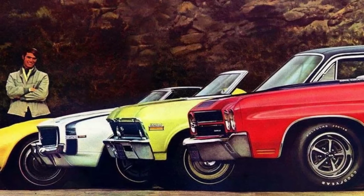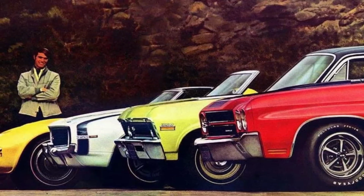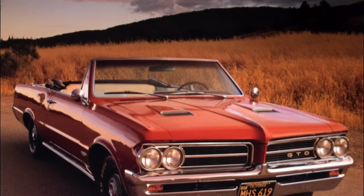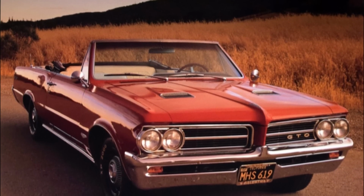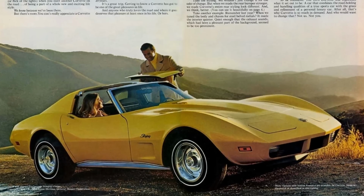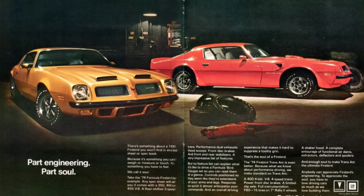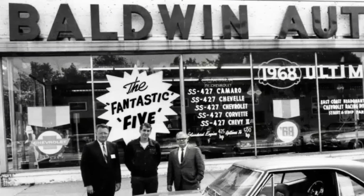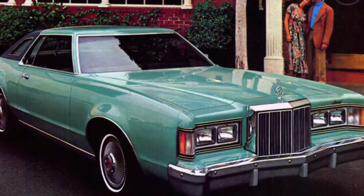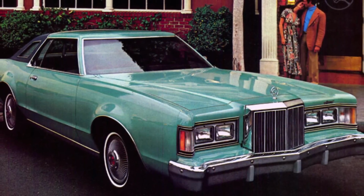When people talk about the muscle car era, typically they're referring to a window of time between 1964, when the Pontiac GTO introduced the basic formula for muscle cars, and 1974, which is when 454-powered Corvettes, Pontiac Super Duty 455s, and aftermarket tuners such as Baldwin Motion disappeared. For a few years in the late 70s, it seemed as though American cars would never be exciting again.